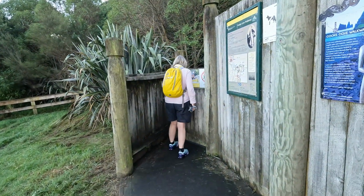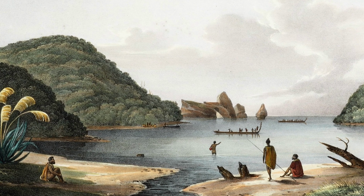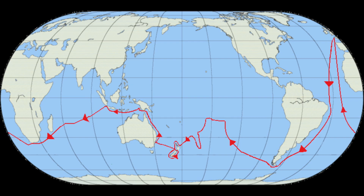Lots of information panels here. There's a notice board about the walkway. It was here in 1769 that Lieutenant James Cook, a junior naval officer, brought his ship, the HM bark Endeavour, into the cove on the first of 3 voyages of discovery.